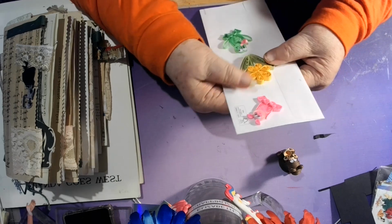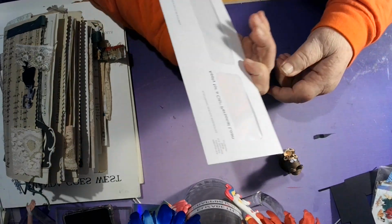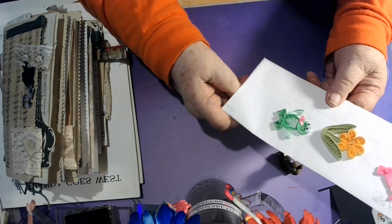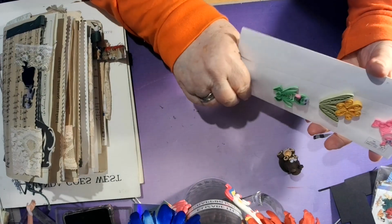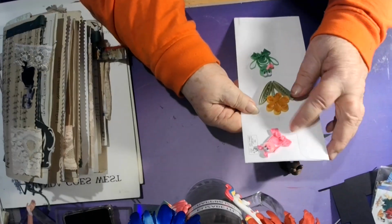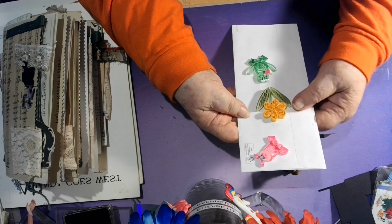Although I guess I don't know where I put my others. Oh, there they are. These ones, I showed them yesterday too, and I just glued them to the back of an envelope. So this envelope may turn out to be a page in my envelope journal. I can just put the two holes there. I might decorate or paint around here.